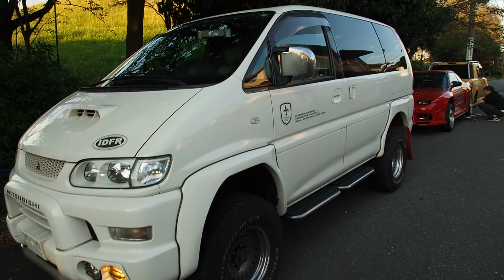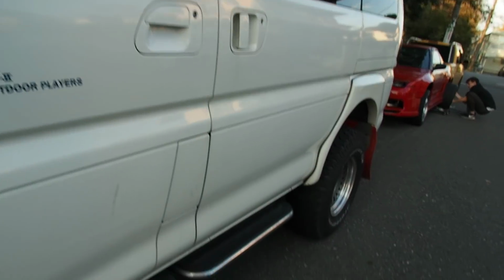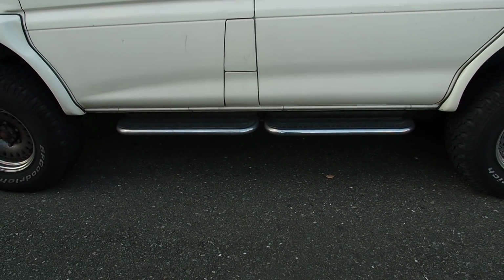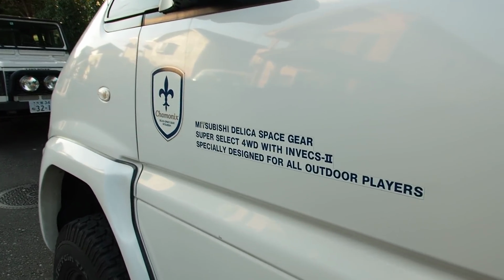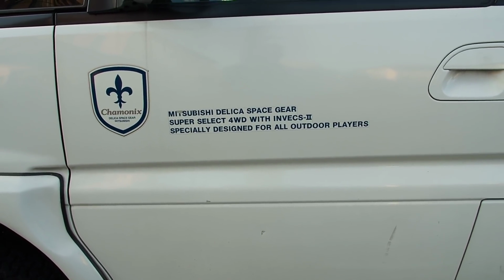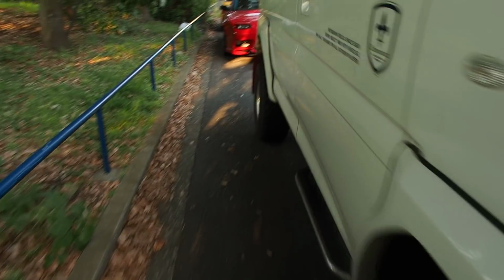Okay, so the folding mirrors don't electronically fold anymore. That part is broken. It has side steps here to get in, which is more helpful than on the stock one because this one has been lifted. Mitsubishi Delica Space Gear Super Select 4-wheel drive with Invex 2, specially designed for all outdoor players. And so you've got to ask yourself, are you an outdoor player before you buy one of these, or do you want to be one?